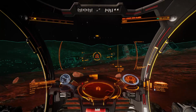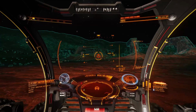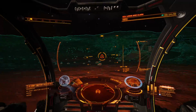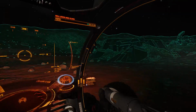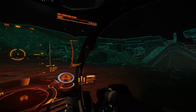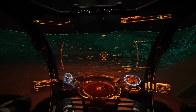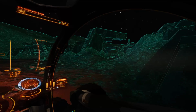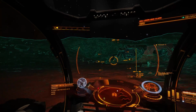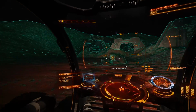So, yeah, it doesn't look like anybody's been here in a long time. There's only 1/5 G in this place, so I need to be careful. Oh, I don't want to go too fast, or I could end up flipping the old SRV. What's this? Some kind of arch? Oh, something on the scanner. Guardian tablet. Alright.